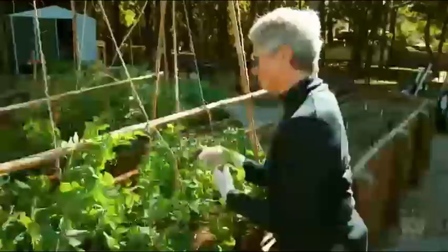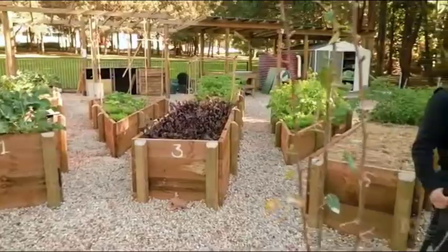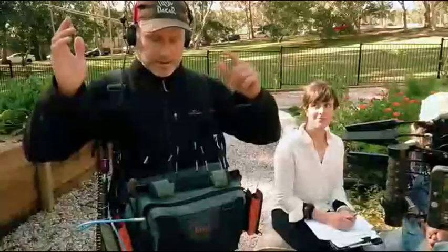Now, have you ever wondered what it looks like behind the camera on a Gardening Australia shoot? Well, here, have a look. Take one first put out. All right. So what it might do is, how about we get Costa coming out of that greenhouse with a tray of seedlings? Gimbal folder, take three.